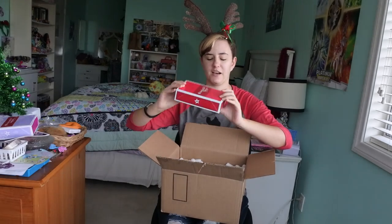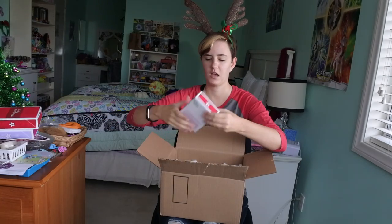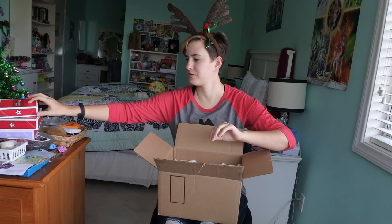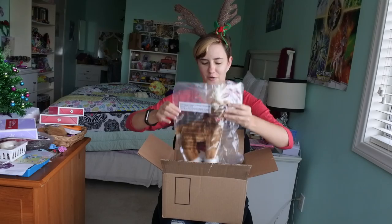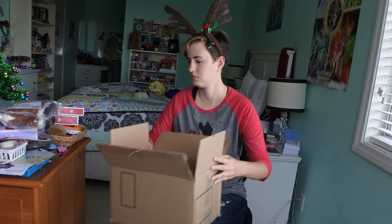Here is Josefina's outfit. Wow, these come in very small packages nowadays. This is Josefina's heirloom. And the items for Josefina I'm not going to open now. I'm going to wait. And, oh my gosh, this is so much bigger than I thought it would be. This is the reindeer. And the rest is packing peanuts.